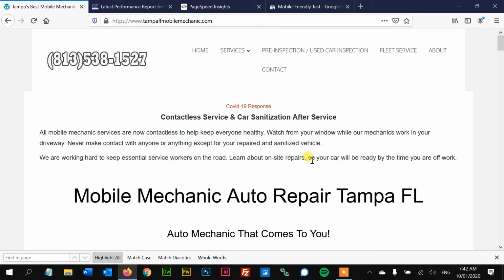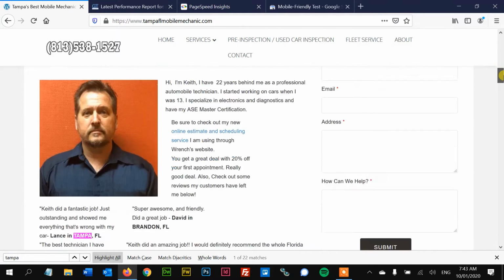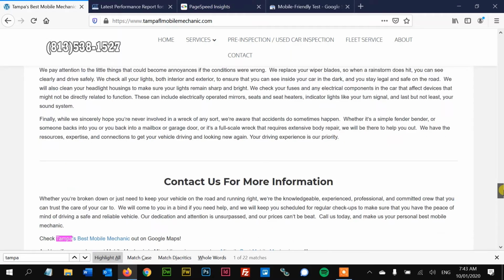Now that doesn't mean tomorrow if you add 1,000 words to your home page, you're going to get to #1. SEO is all about doing 100 things that make a 1% change, all right? But that is definitely the right thing to do. 1,000 words. Now let's check out keyword density, all right? Control F, type in Tampa. 22 occurrences. Well, okay. If you consider that there's 1,000 words and there's 22 occurrences, that's a pretty decent density.